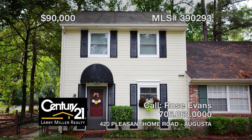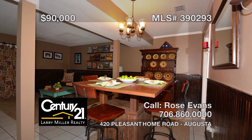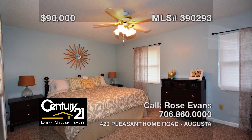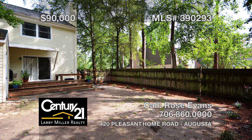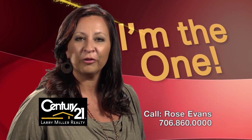Cute as a button and in a great location, this two-bedroom, one-and-a-half-bath home offers a large, open great room and dining room with ceramic tile floors and a gas log fireplace, an updated kitchen with a gorgeous tile backsplash, two large bedrooms, both with walk-in closets, a spacious bath upstairs, a covered deck, a separately fenced side patio area, a storage building, and a nice, flat, privacy-fenced yard. Whether buying or selling, you'll need an agent who'll work hard for you.